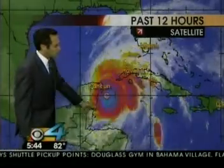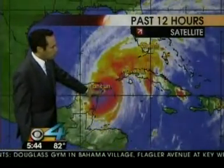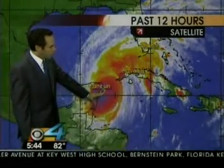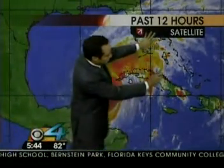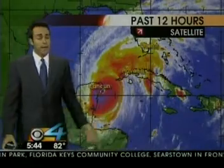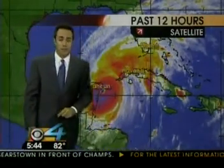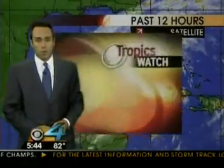Here's the past 12 hours with a look at the hurricane. Again, just stalled almost right there between Cozumel and Cancun, just sitting right on the coastline. But there's that band of moisture being pulled up towards South Florida, and with the positioning of the storm and the upper level winds, that should continue tonight and into tomorrow morning.